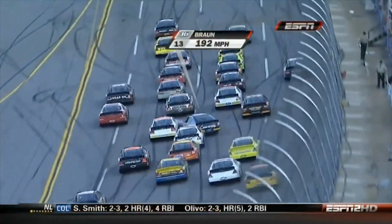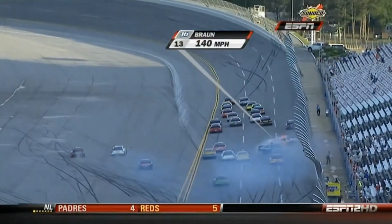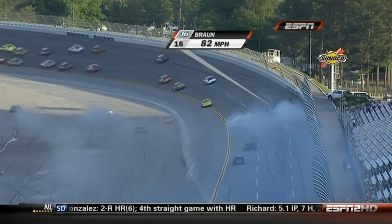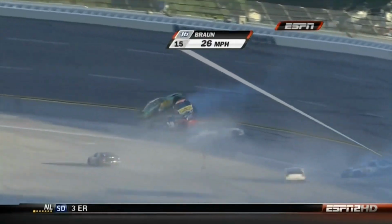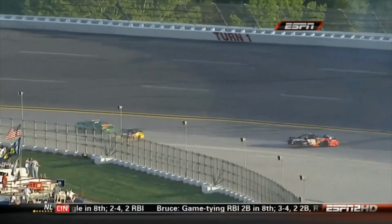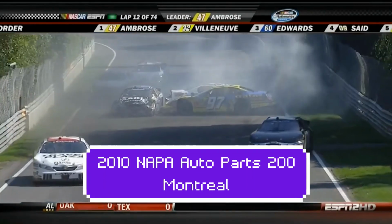Morgan Shepherd has done a great job all day running up in the lead pack. See the 7. I don't think Steve Arpin hit anything. Morgan was running 29th at the time of the crash. And you saw Kyle going a lap down. Now, the damage to the 7 of Arpin. Arpin had been running in the top 15.